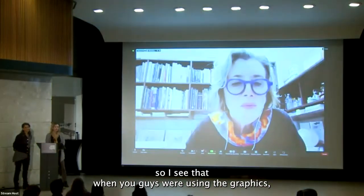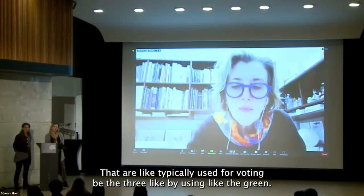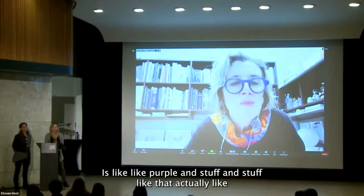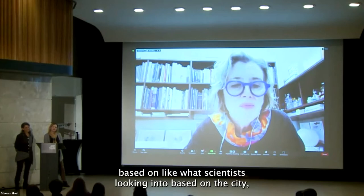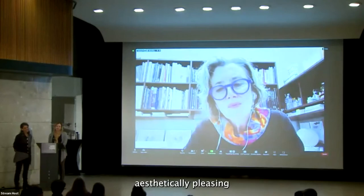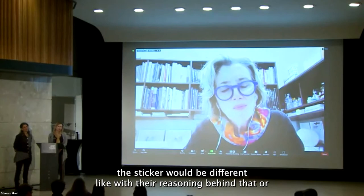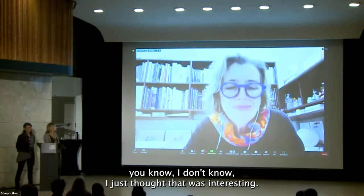So I was noticing that when you were using the graphics, you kind of stayed away from the colors that are typically used with voting, by using the green and purple instead. Was that a choice based on design principles? Was it based on the city? I actually really enjoyed it. It made it a lot more aesthetically pleasing, and then as well as the pins kind of straying from the norm, and the sticker was even different. Was there a reasoning behind that? I just thought that was interesting.